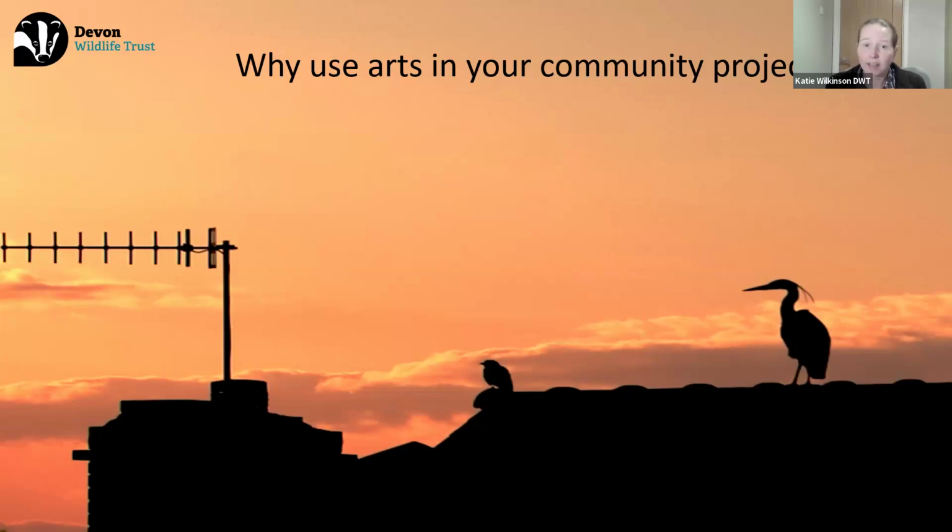Exploring in this way can create more profound meaning for ourselves and a deeper connection to nature as well, when we are exploring it in a different way. And like I said, using our heart and our emotions and what we feel and our senses, when we're engaging with our local environment or nature or wildlife.